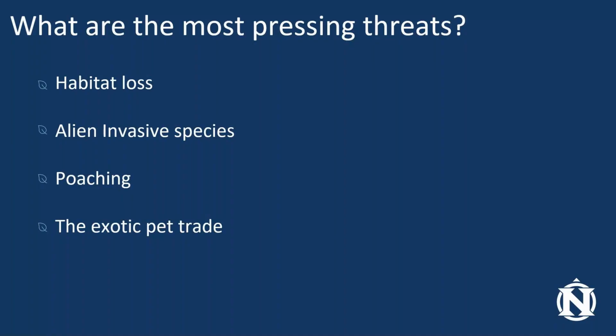Then poaching, so that is essentially the illicit killing of animals, and strangely, we tend to think of it only as being animals, but plants like cycads, for example, which are highly sought after, when those are removed from the wild without any sort of permission, that's also considered a poaching event. And then one that often doesn't really get onto the radar, but one that does pose significant problems to many of our species is actually the exotic pet trade. And we'll talk about a couple of species that fall into that as we go through this webinar.